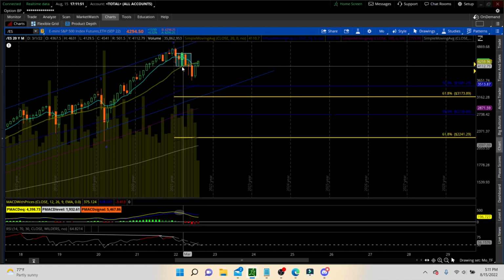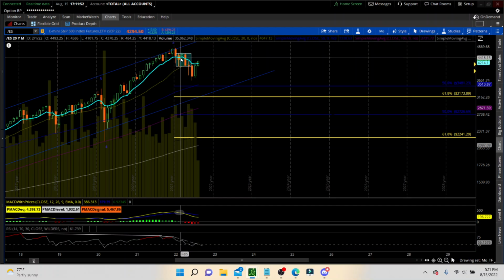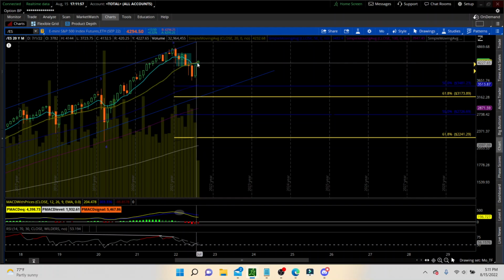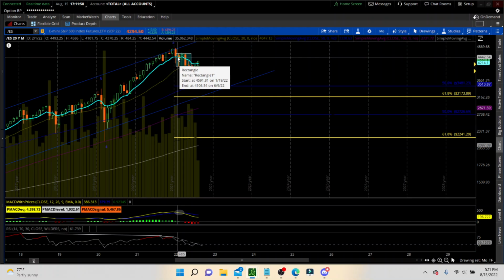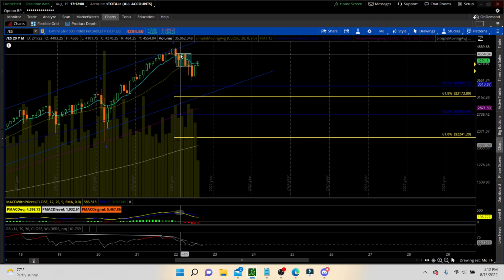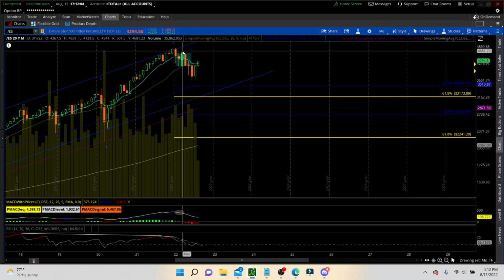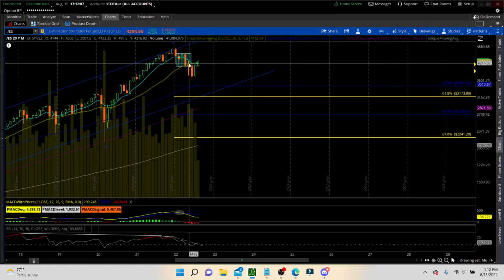We're starting to get over that 20 simple. The 8 EMA, which is our trend indicator, we're back testing that just like this area here. The consolidation, when we started going sideways, we actually got above it, came back, broke down. Above it, broke down. Above it, broke down. Let's see what happens this time.